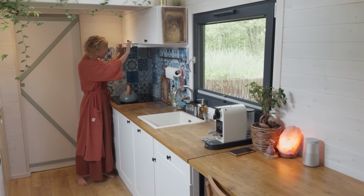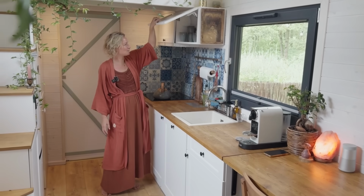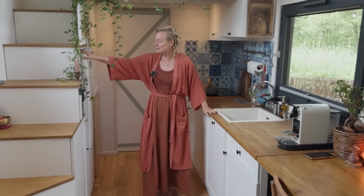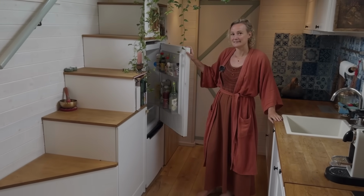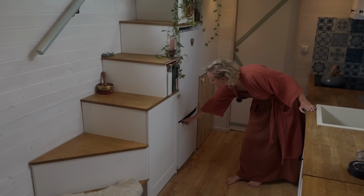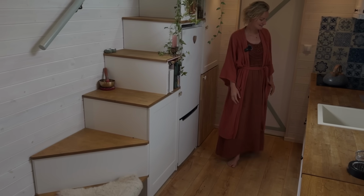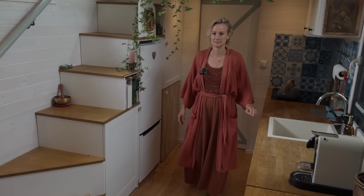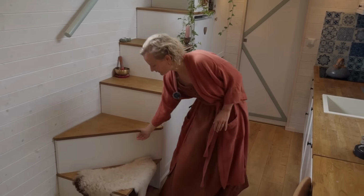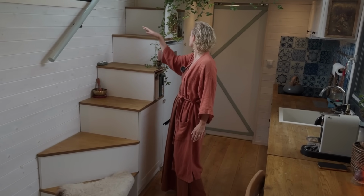Oh, I need to close. So a lot of different places to store everything. With a big fridge as well. That's often you don't see in tiny houses, a full-size fridge with a freezer. Yeah, and a freezer indeed. So everything you need. So are all the stairs like a storage room? No, only this one. This is storage, and underneath is storage. This here is storage, and the rest are just stairs.